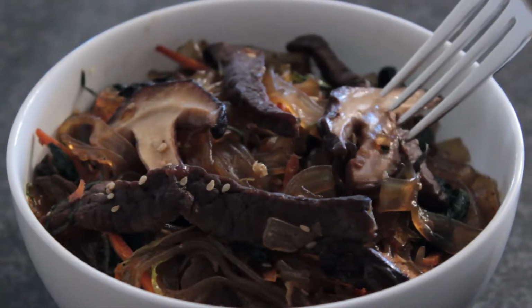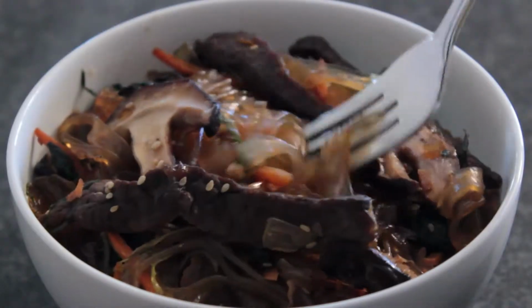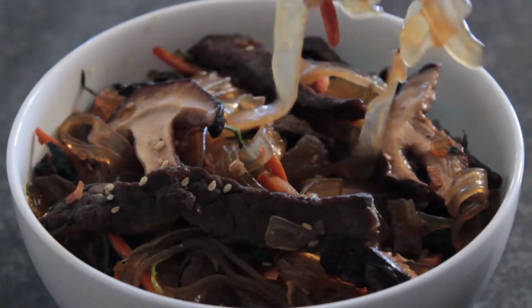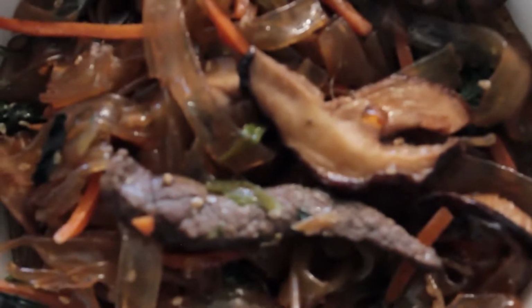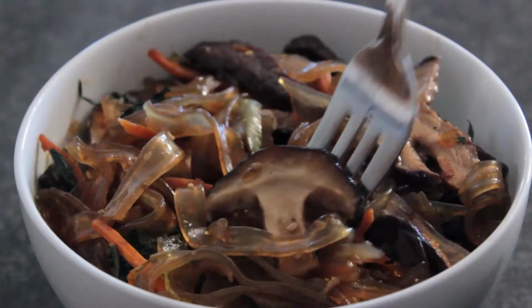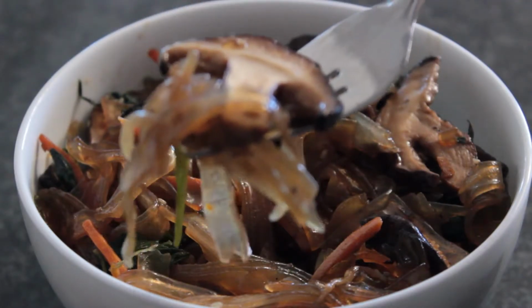This japchae is very similar to the ones I've had in restaurants in terms of ingredients, but I did make a mistake of buying the wrong type of noodles, and the ones I got are flat instead of the traditional round shape. I did find the seasoning in this one a bit lacking. I had to double the sauce to strengthen the flavor and make it a little less bland. Super easy to make though.